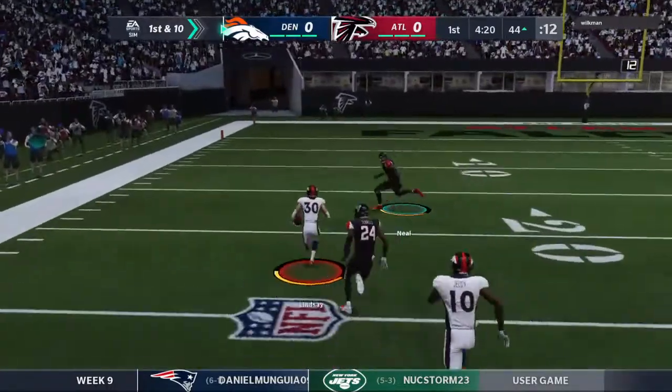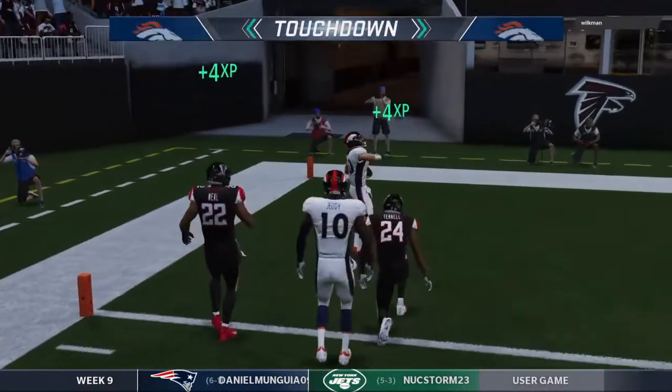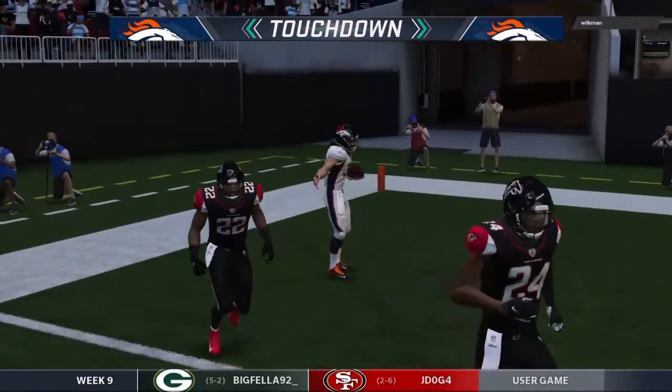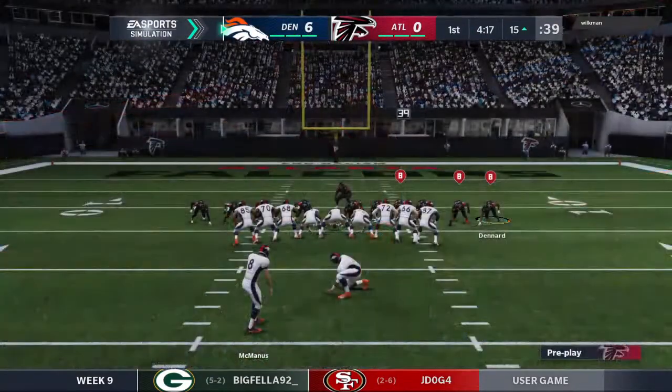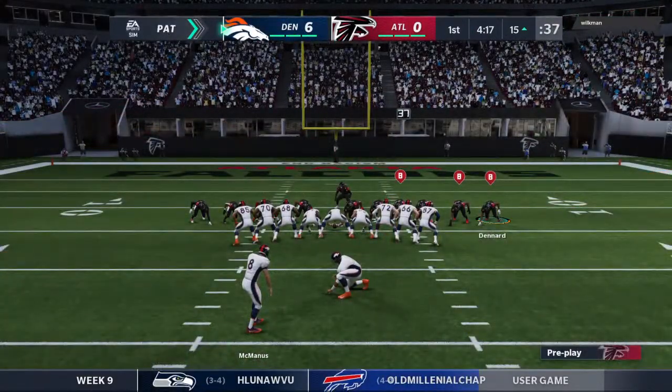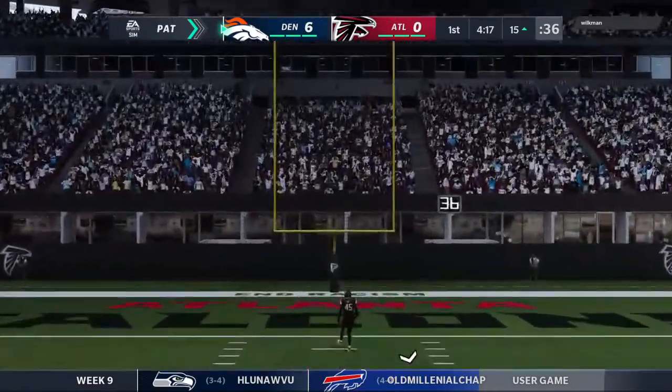Yeah, and I think this is where the play caller is looking at his play. And he's free going down the left side. It's a foot race, and all the way home for a Broncos score. Phillip Lindsay, his 6th touchdown of the season. And the Broncos have taken the early lead.